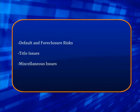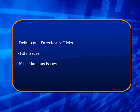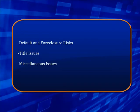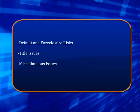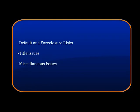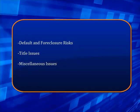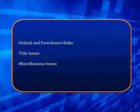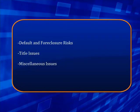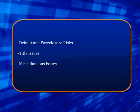And the last area of disadvantages for buyers are miscellaneous issues. These include the possibility of the seller going bankrupt, going missing, or passing away, which would put the property into probate and jeopardize the buyer's contract. In that case, the buyer's only recourse would be to go through time-consuming and expensive litigation to fight a claim of ownership to the property.